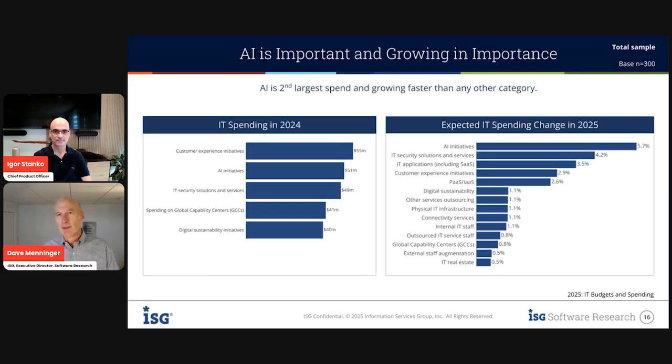If we go to the next slide, we've got some information that backs up the previous slide, on current spending and planned spending. If we look at current spending, AI initiatives are the second biggest area of planned spending. Then we asked organizations, what are you planning to do in the future with your budgets? How much will they increase or how much will they decrease? A couple of things to note. The average increase was approximately 2%. I think it was a hair under 2%.